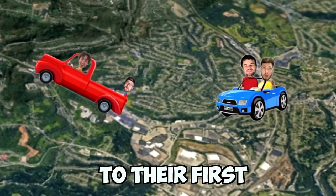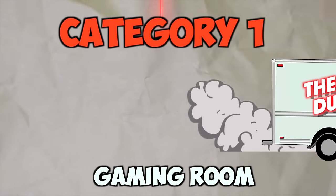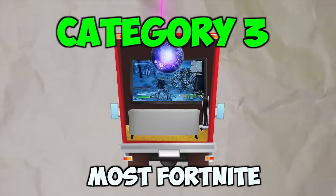While both of the teams are headed to their first locations, let's break down the three categories that will crown a winner. Category 1, the most durable gaming room. 2, the coolest gaming room voted by you guys in the comments. And 3, whatever team can get the most Fortnite kills. All right, we're off to go get our stuff.